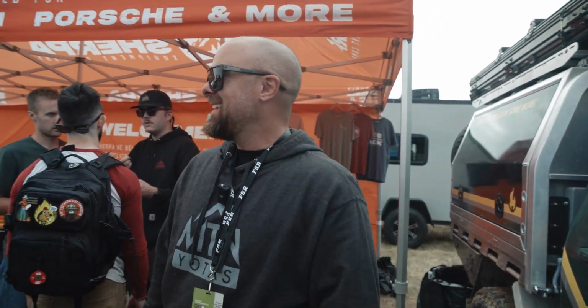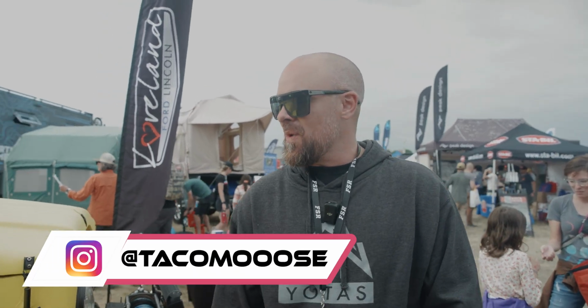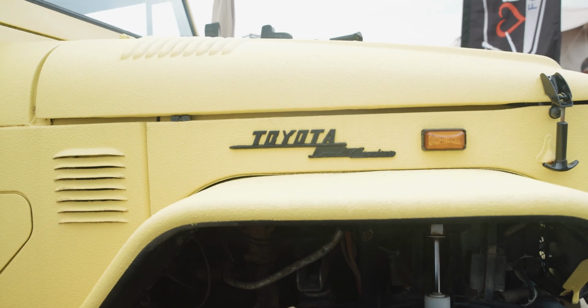Check them out. Got to give love to the Tacomooose, our own Dylan Weimer's FJ40. This thing was his dad's. It's freaking awesome, man. The interior is really cool. Just classic. If you ever need anything on even an FJ40, we're happy to help you out too.